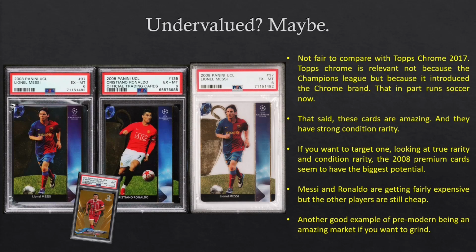Now the question: are they undervalued? Maybe not. I cannot provide financial advice, as you know, but frankly, I also don't have the correct answer, if that makes sense. I don't think it's fair to compare with Topps 2017 for multiple reasons, it's a completely different product. Topps is relevant not because of the Champions League history, even though that's still a factor, but because it ended up introducing the Topps brand, that in part runs soccer right now.